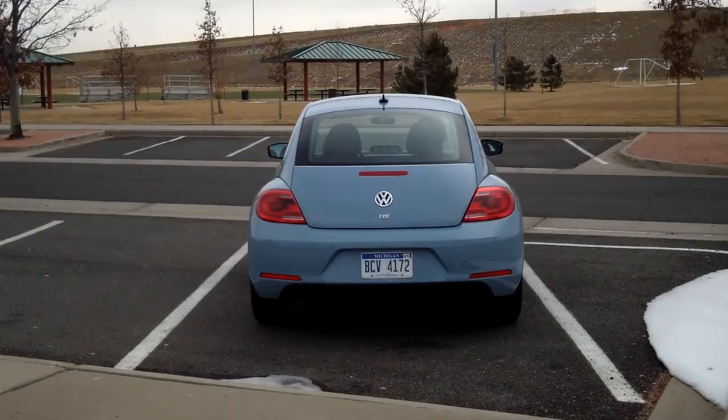From the rear, if you had to criticize this redesigned Beetle from any angle, it might be from this side. It's interesting to me that the taillights are so large in this version of the Beetle. They seem to be, or at least give the impression when you first look at it, that they're really large and they overpower the rear design here, more so than the previous generation.